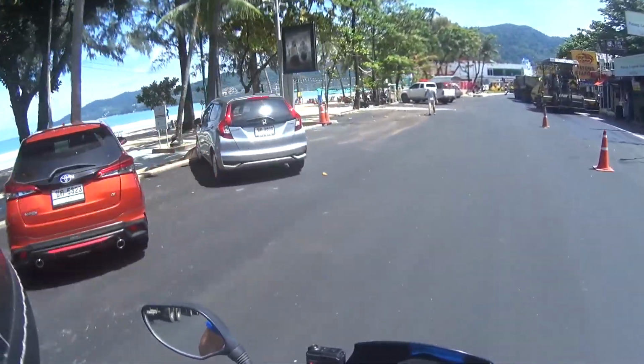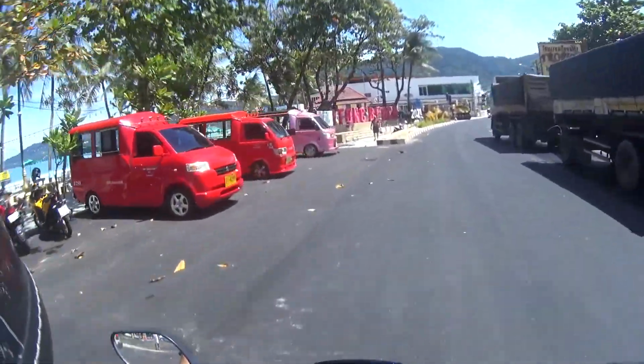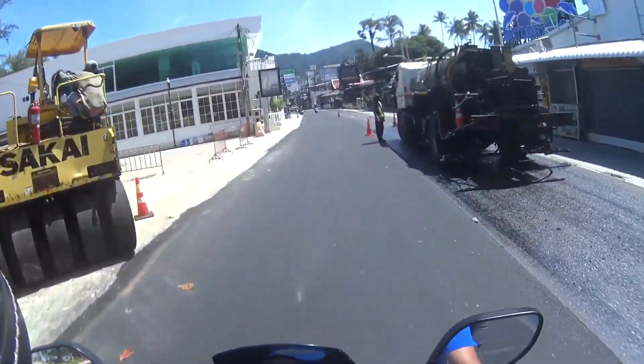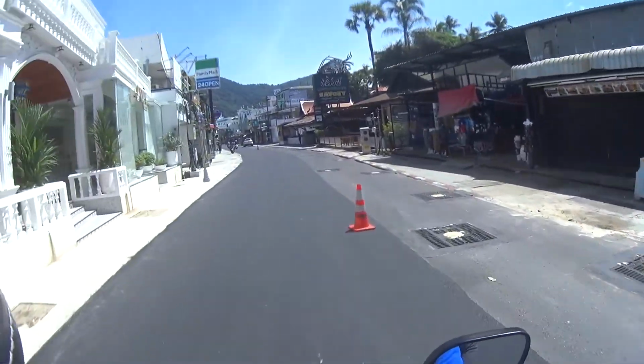Just coming up to the famous Bangla Road. That's just on the right hand side here, virtually opposite the Patong Beach sign. Looks like they're doing some road improvements. There we go, the famous Bangla Road.